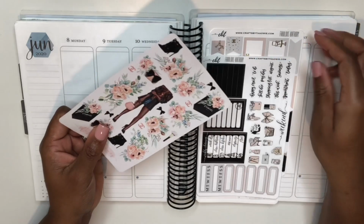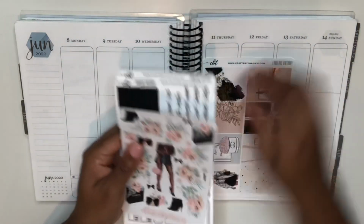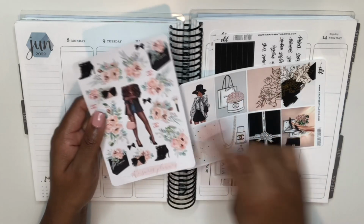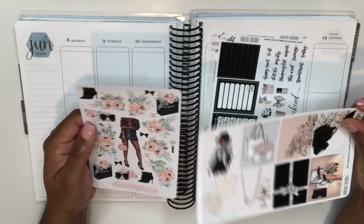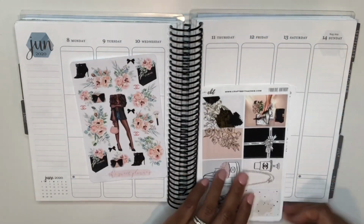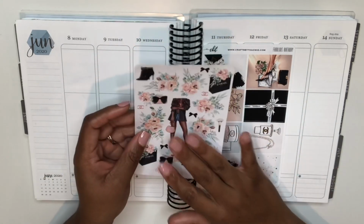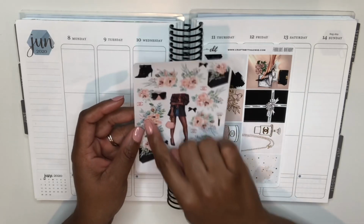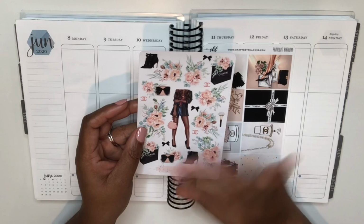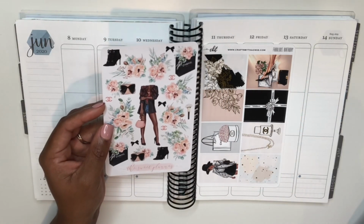And then I'm also going to pull in this deco sheet, and this is from the Sweet Planner. I felt like the flowers would complement it well, and then there's some very cute fashionable Chanel type things that tie into the design of this kit. This kit did have a deco sheet that was available to purchase separately, but as you guys know, if you've seen my haul videos, I'm a big fan of purchasing deco sheets from the Sweet Planner because her florals just give me life and inspire me so much, and I cannot wait to put them on the page. So let's go ahead and get started on this spread and see how this comes out.